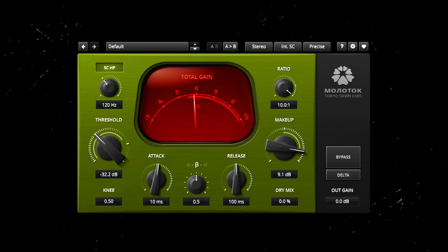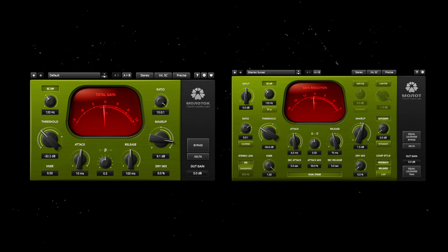But it isn't a FET or opto style compressor, but in fact a tube style compressor. Then Tokyo Dawn Labs Molotok. It's a light version of the pro-loved full gentleman's version.